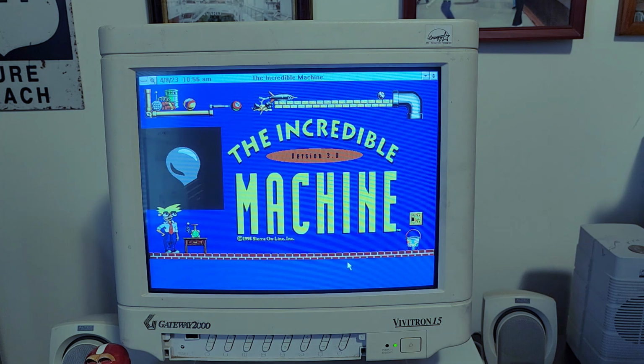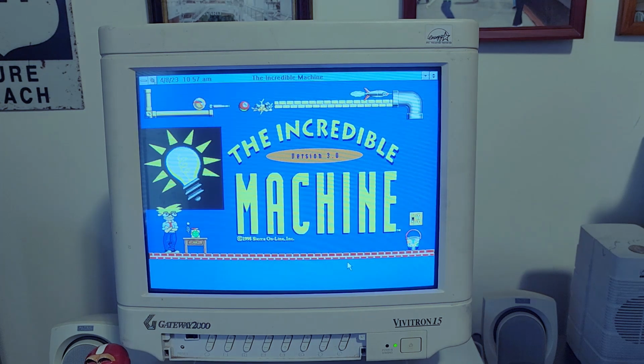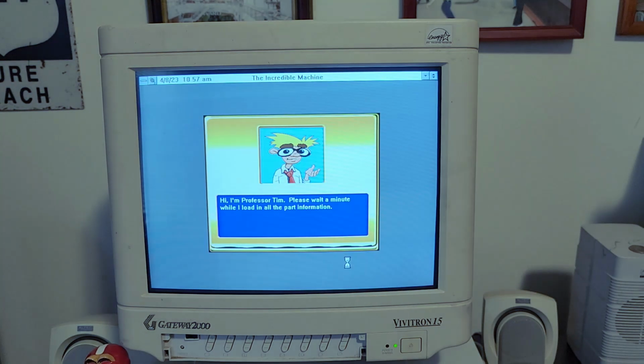You know, we could sure use a little light in here. Ah, that's much better. Hi, I'm Professor Tim. Welcome to the Incredible Machine. You may notice something is missing, though.